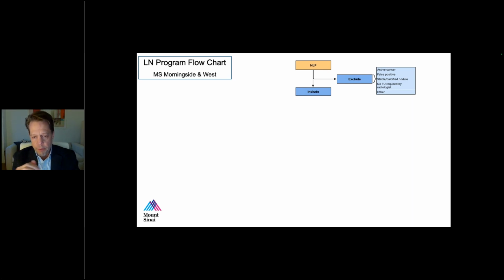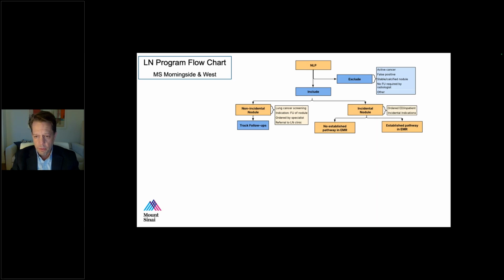The navigators do a very quick review of the CT report, and using some criteria that I'm showing here, if there's an active cancer, false positive, stable nodules, or calcified nodules, they include or exclude patients from the program. Once they're included, they do a deeper dive into the electronic medical record, and they determine whether the nodule is incidental or not. Not being incidental means the patient had a lung cancer screening low-dose CT, or the indication for the CT was a follow-up of the nodule, things like that. Those patients are just registered, included in the program, and tracked.